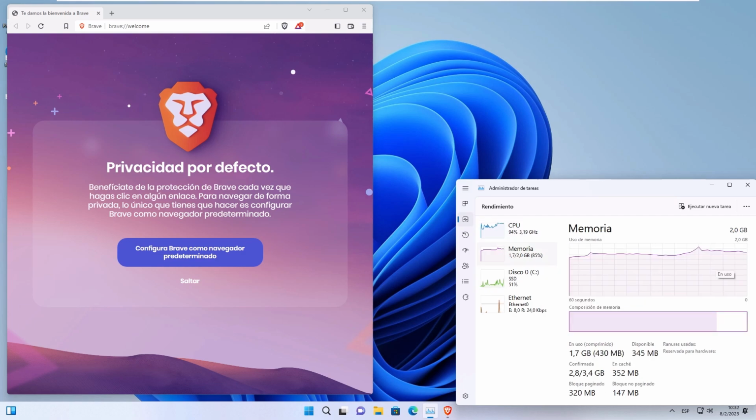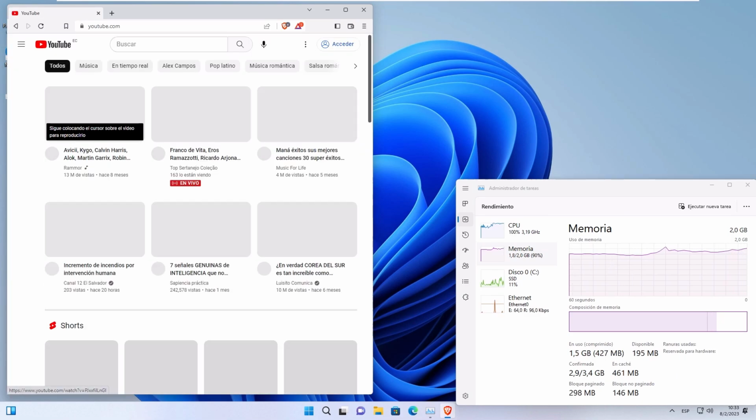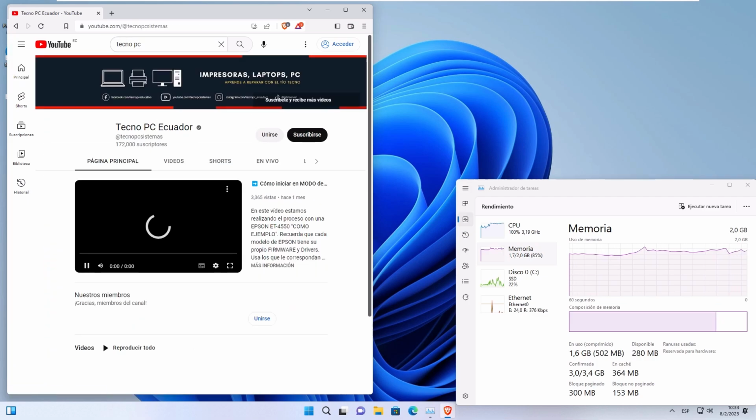Here we can see in the task manager the consumption of resources while we are working on this operating system. We open the browser and RAM memory, obviously. It is going to shoot up with YouTube.